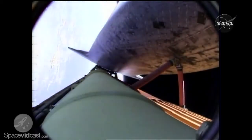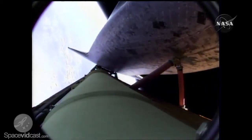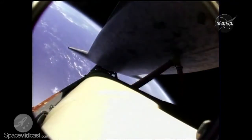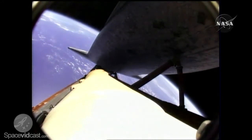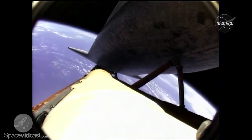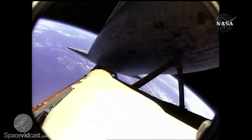Vehicle rolling to heads up now to get good communications through the tracking and data relay satellite system. 6 minutes, 25 seconds into the flight. Downrange from the launch site, 4,030 miles. Altitude, 353,000 feet, or about 67 miles. Press 109. Houston, we copy.